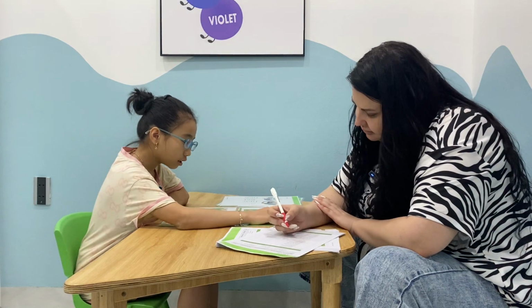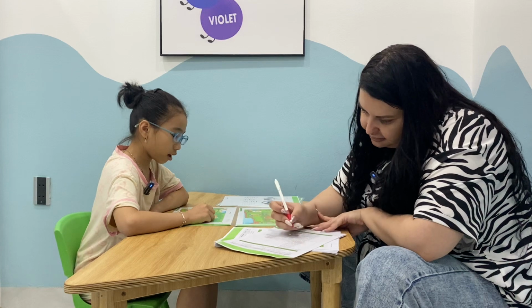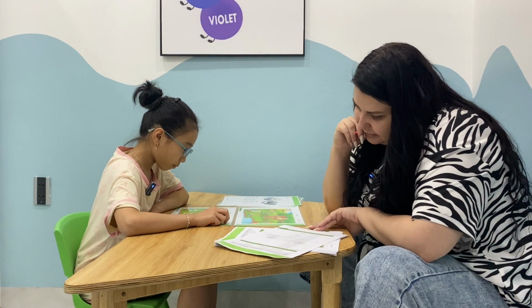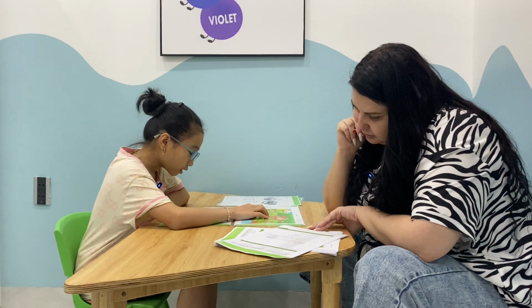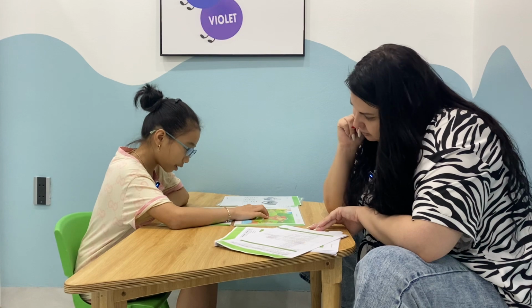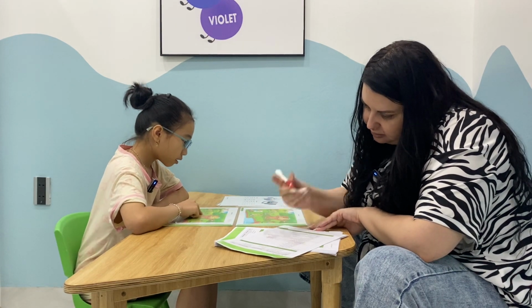In your picture, the wood is red, and in my picture, the wood is yellow. Mm-hmm. Okay. What else? In your picture, her dress is pink, and in my picture, the dress is yellow. Mm-hmm. Okay.